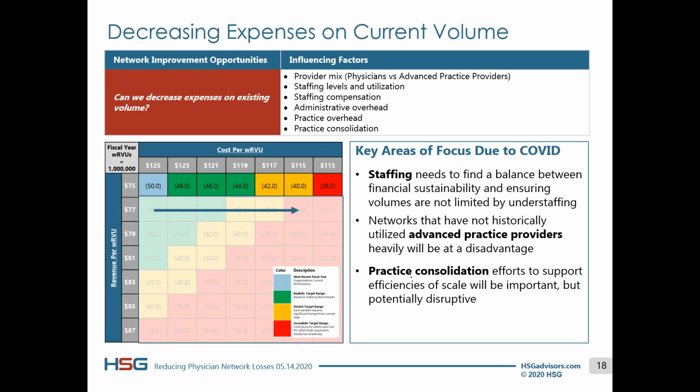From the perspective of decreasing expenses on current volume, from a staffing perspective, one of the questions we're getting asked, and we're working with clients to answer, is what's the right mix? How do we find the right balance between making sure our practice is financially sustainable and we're not choking off volume, while at the same time making sure our levels of staffing are consistent with a volume that's probably not all the way back there, and are within the bounds of what we're able to financially tolerate or what we view as sustainable?